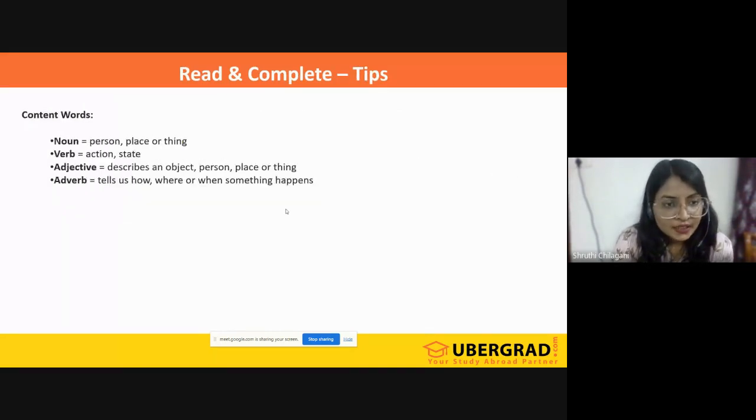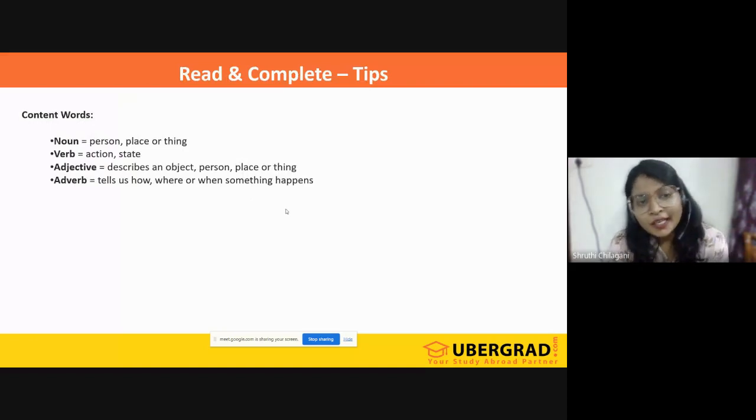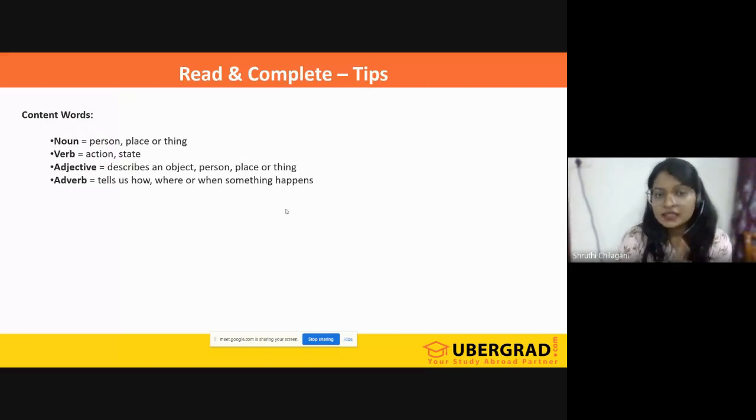So let's try understanding what content words are. Nouns: if you say Himalaya, that is also a content word. In the previous question that we tried to solve, humpback whales is a noun. Name, place, animal, thing, all come under content words. What are verbs? Action, state. What are humpback whales trying to do? They're trying to migrate, right? Migrate is an action taken by the whales, so that's a verb.